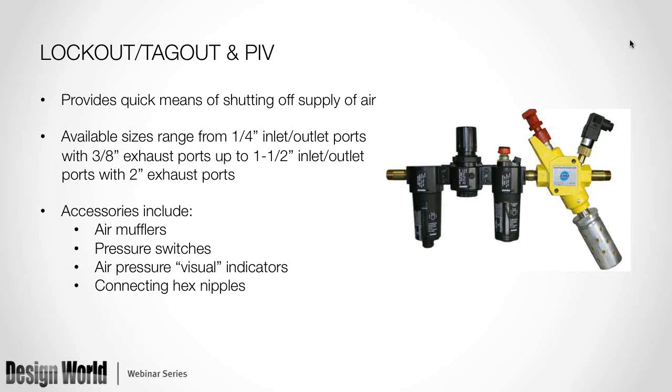Now, in the image on your screen, in the upper right-hand corner of the yellow PIV valve, we're showing a pressure switch. So there are 2 ways of doing that pressure indication. Electrically, we can have a pressure switch send a signal to a PLC or other device, or it can be done mechanically through the use of a pop-up indicator.